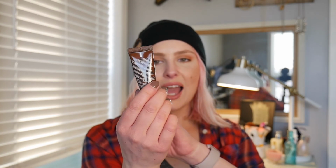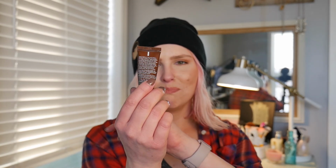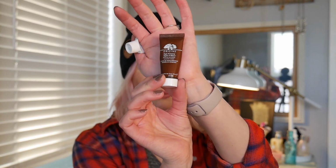Last two! This is from Origins. It's the High Potency Nitamins. It's a mineral enriched renewal cream. I didn't like this. I don't like the smell of it. It's very earthy smelling, which I don't mind. I love natural smelling things, but this one was just not my favorite. I didn't really notice anything exciting about it, but I got this from an influencer a while ago with a bunch of other travel things, and I think this is probably one of the last things to be used. I think I actually have a little bit more of a clay mask.